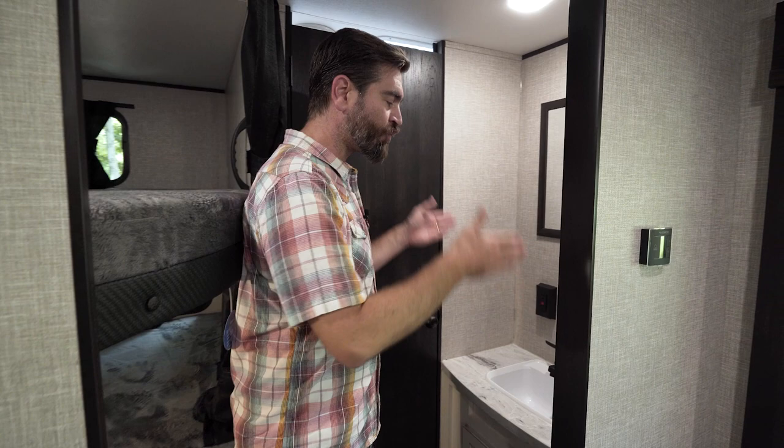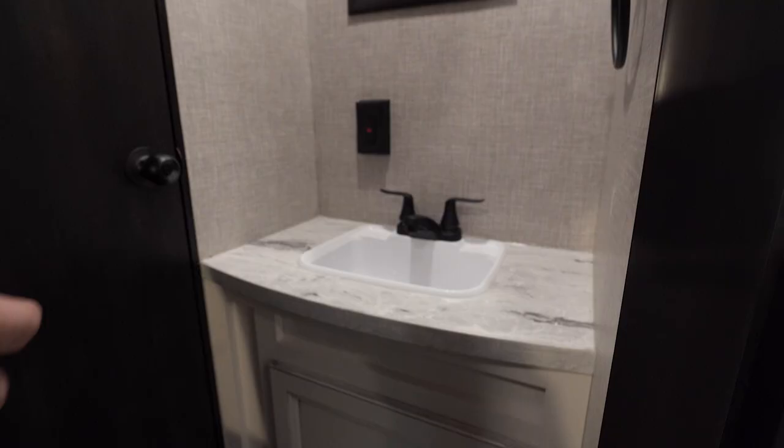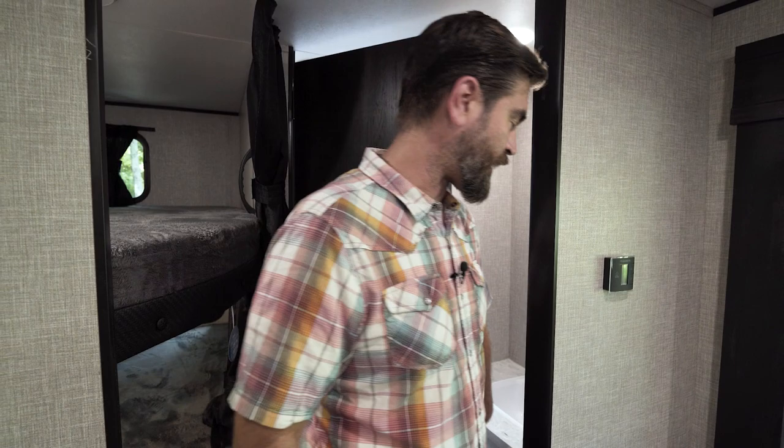That's directly across from our bathroom, which has a sink outside of it. They've taken some of that space away from the inside. They put the sink outside, giving people a chance to wash up or brush their teeth while somebody else is using the facilities. There's some storage down below, a mirror up above, and a place to put a hand towel.